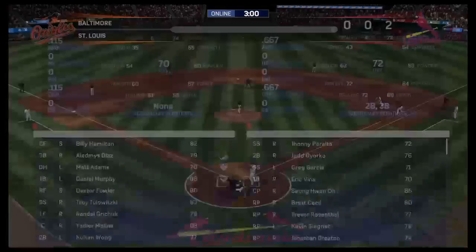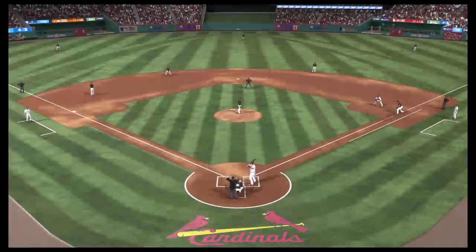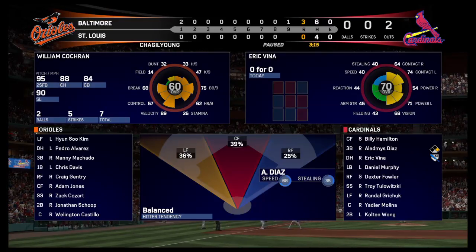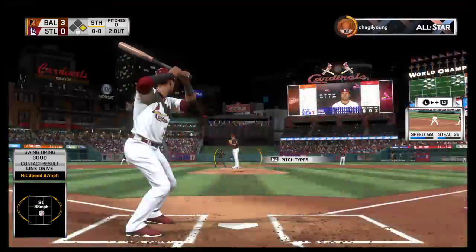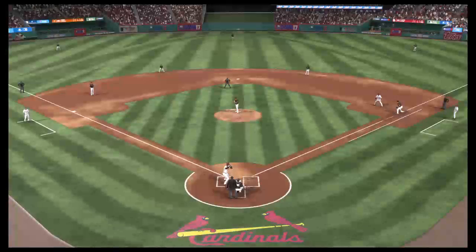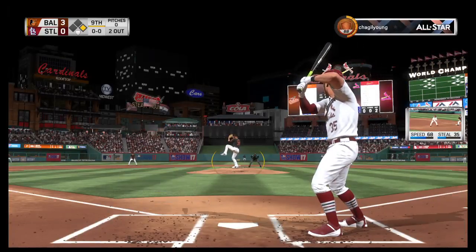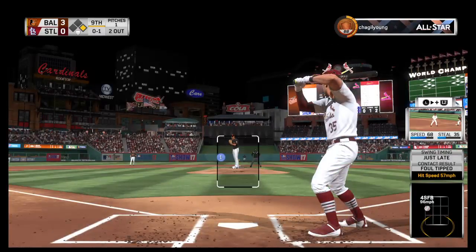Settling in now. Matt Adams. He flew out in his last. For the Cardinals, Brad Brock now in the bullpen as their closer starts to get loose out there. Greg Garcia will look for some 2-out magic here as he'll pinch hit with 2 gone and a runner at first. And this is fouled back and out of play.